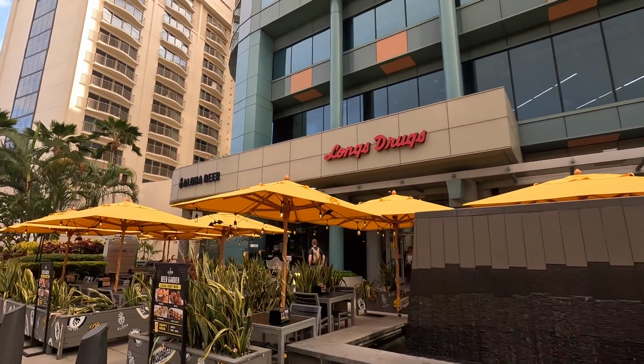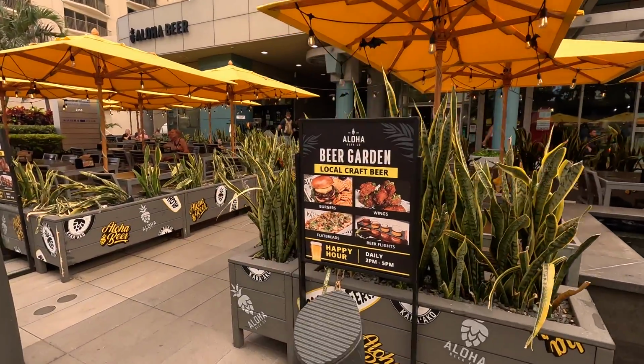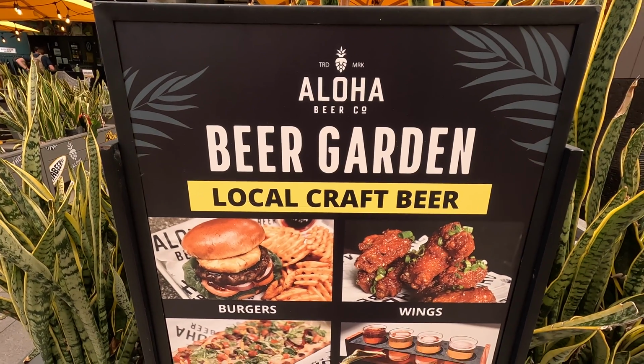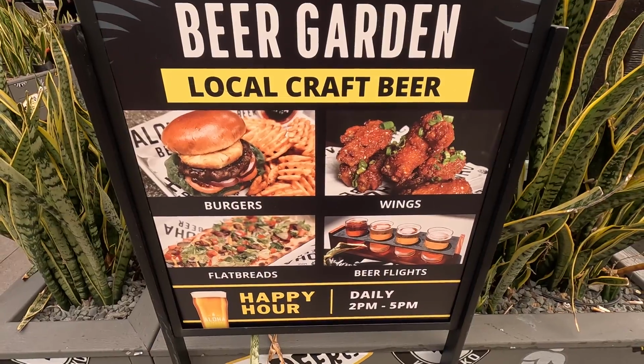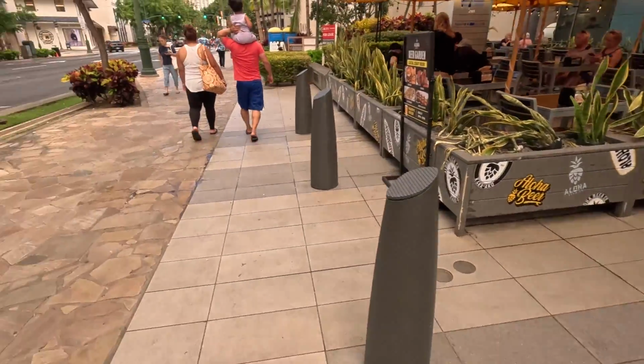Whereas the ABC stores typically will close around 10 p.m. or 11 p.m. This I haven't tried yet, but I will be trying soon. This is the Aloha Beer Company Beer Garden. They have some local craft beers. I'm checking out the menu here in this video. So burgers, wings, flatbreads, and they have a really good happy hour.